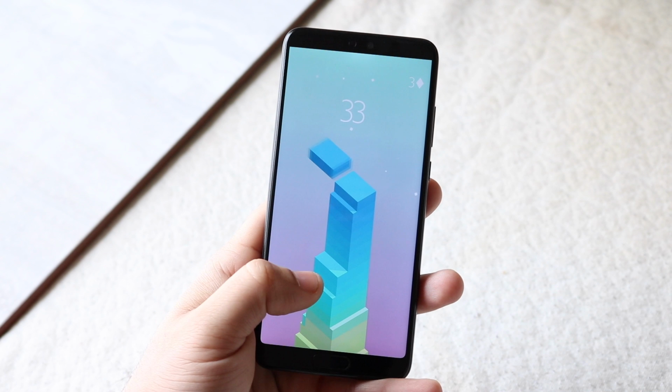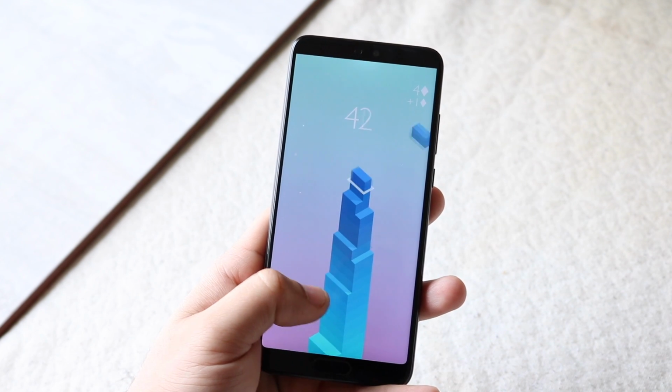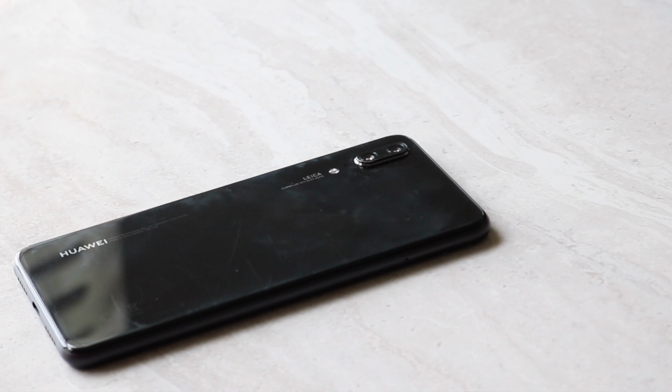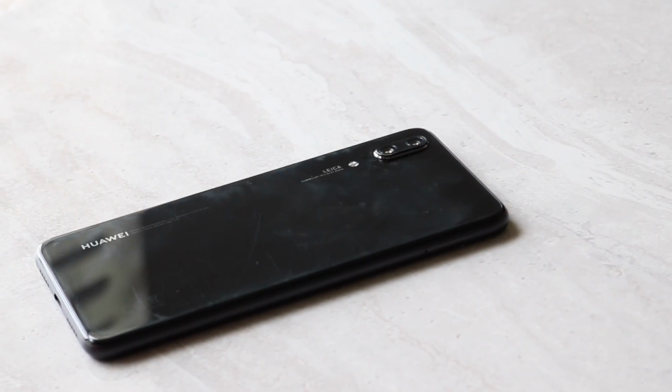And to kind of wrap this video up, is the Huawei P20 worth it in 2019? Obviously, I'm going to say it is worth it. It's a very good phone. These phones are still kind of expensive though, even on Amazon. I don't really remember what the price was, but this phone is still kind of up there.